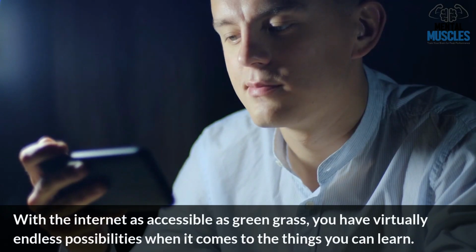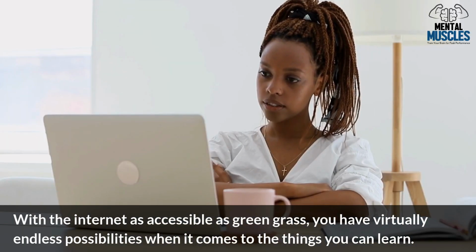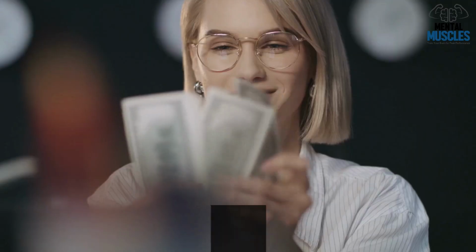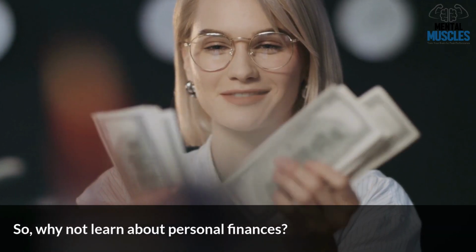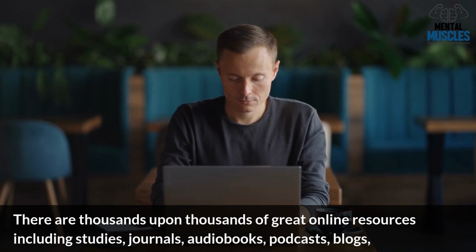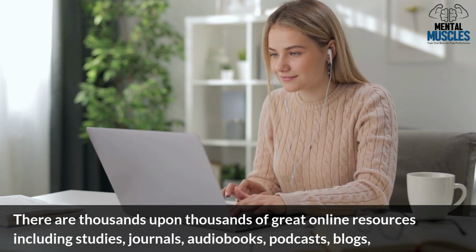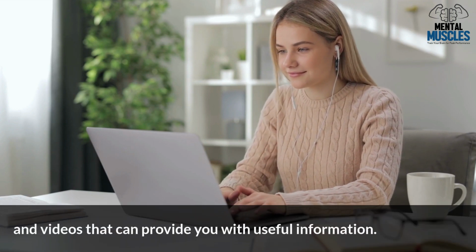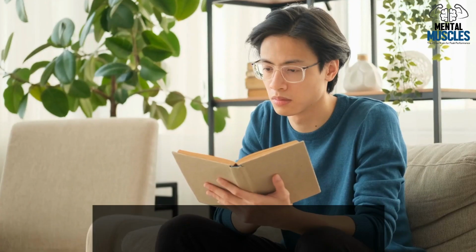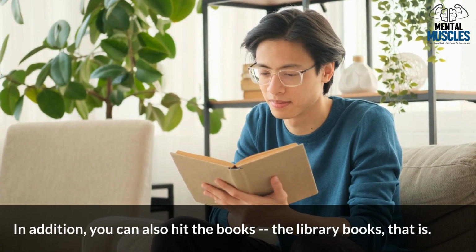Get educated on personal finance. With the internet as accessible as green grass, you have virtually endless possibilities when it comes to things you can learn. So, why not learn about personal finances? There are thousands upon thousands of great online resources, including studies, journals, audiobooks, podcasts, blogs, and videos that can provide you with useful information. In addition, you can also hit the books, the library books, that is.